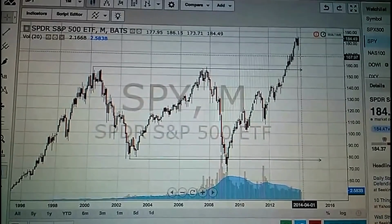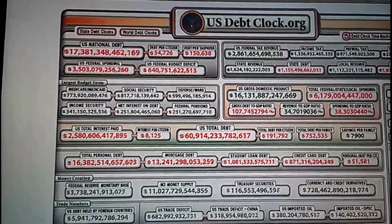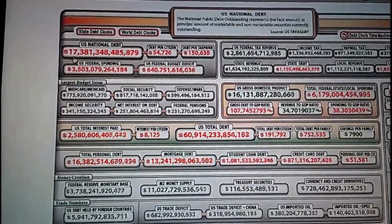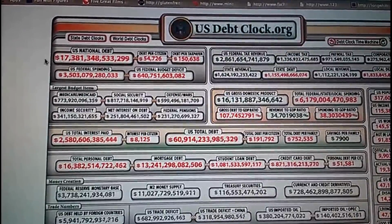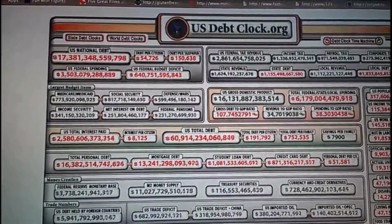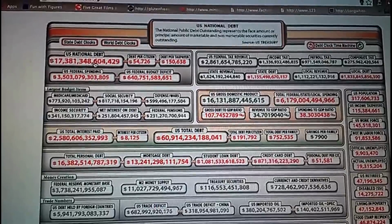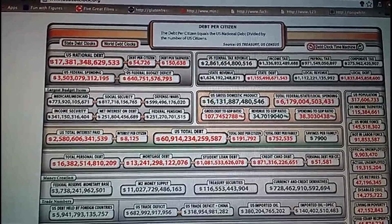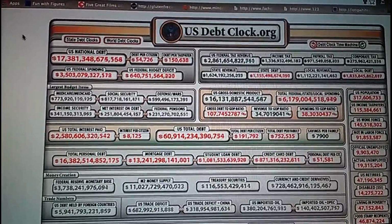So I'm going to wrap it up there and just show you one more thing. This is the U.S. debt clock, $17 trillion. It has to crash. This is unsustainable. The U.S. markets cannot sustain with the U.S. national debt going up. $54,726 per citizen debt. It's unsustainable.